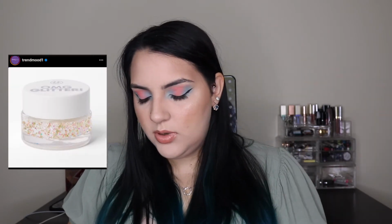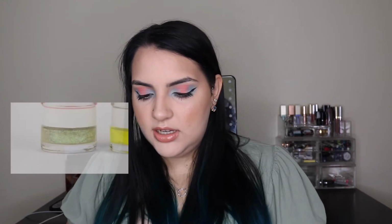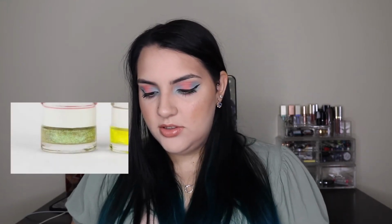Okay, so none of these are actually loose glitters. They're all either the cream eyeliner ones or kind of like the ColourPop glitters. It's the face and body gel glitter, but it says it does dry down. The one that seemed interesting to me is this lighter white, pinkish, yellow one, as well as a green one down on the bottom. I think those two look cool and would be different for my collection. They're only $12, and then $10 for the eyeliners. So those are the things that I saw that are kind of interesting.